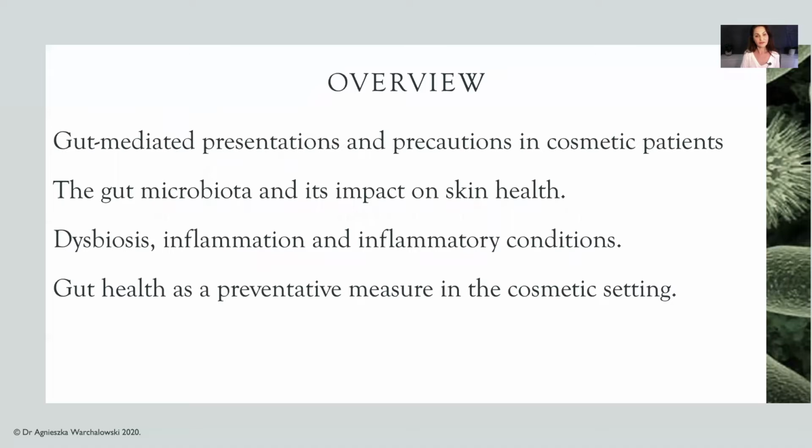What I'd like to go through today is firstly talk about how some of the common conditions that we see in our practice are related to the health of our gut. And I'll also then look at mechanisms through which the gut microbiota communicates with the skin under physiological and pathological conditions. And I'll finish up by looking at some evidence-based recommendations that we can make that have been shown to improve gut health and may potentially improve outcomes for our patients.